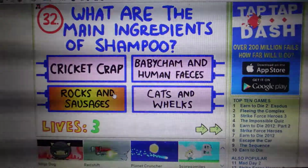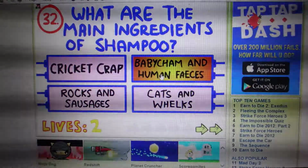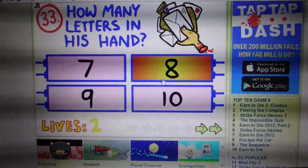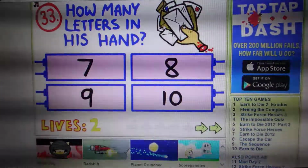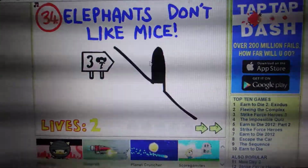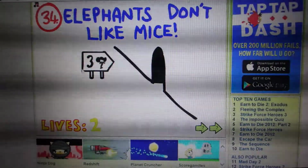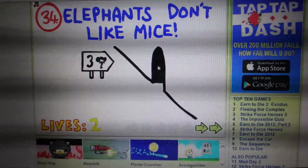What are the main ingredients of shampoo? Quick crap. No. Yes, human faces, really? How many letters in this hand? 1, 2, 3, 4, 5, 6, 7, 8, 7. Yes. Elephants don't like mice.